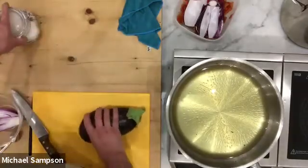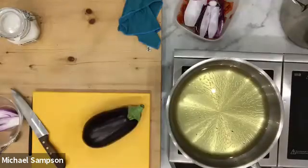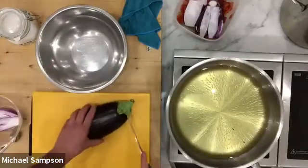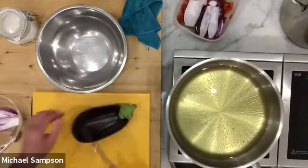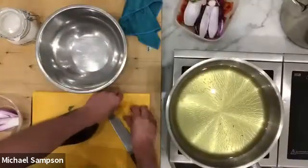Okay, and then with our eggplant. So we're going to take the top and the tail off it. And we can discard those.